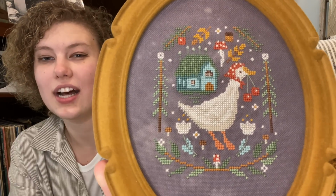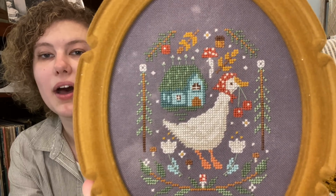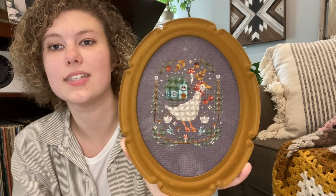So there's some French knots in the mushrooms, and then her bonnet, and then just some long stitches for the stem of the cherries. Otherwise, cross stitch. It was fun. And then my other one is Bittersweet Blooms by Brenda Gervais, with that needle and thread.